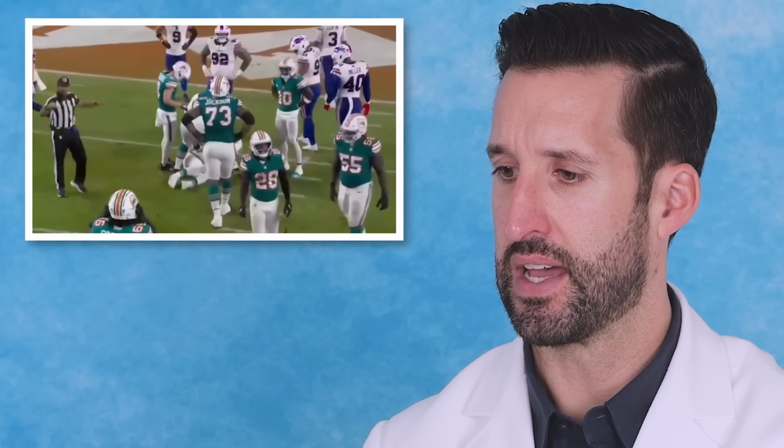Picked up the first, split the seam, but pays the price.